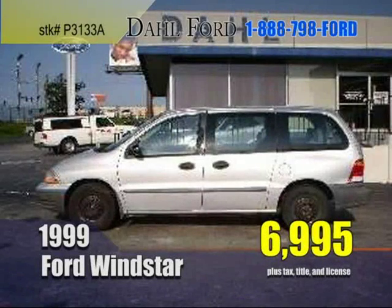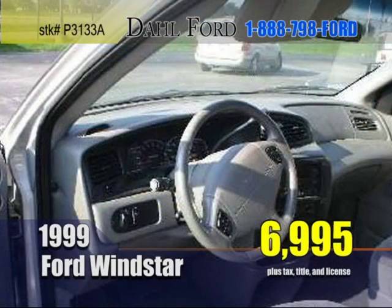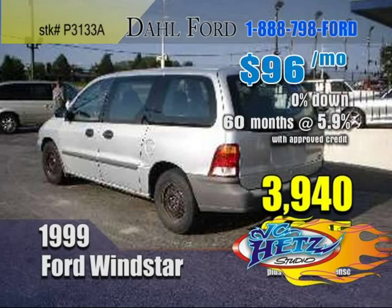All right. Cool. Take a look at this one, folks. It's a 1999 Ford Windstar four-door wagon. Now, this one's satin silver in color, and I'll tell you what, I think some paint stripes sure would look nice on this one, too. I'll tell you what, folks, automatic air conditioning, power steering, windows, tilt, and cruise. Headed out there at $69.95, but we are paint striping deals this week at Dahl Ford. How about $39.40 or $96 a month?